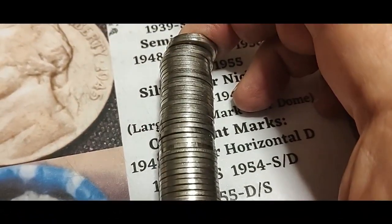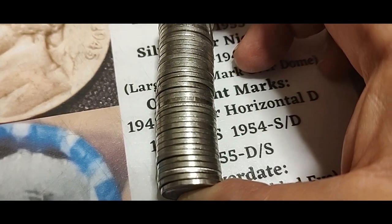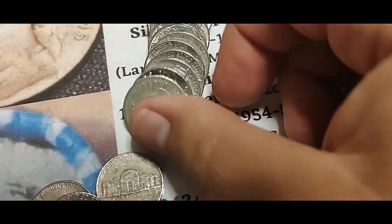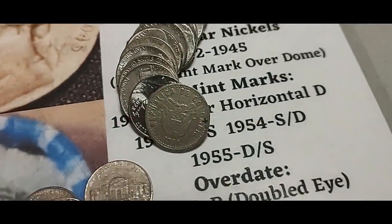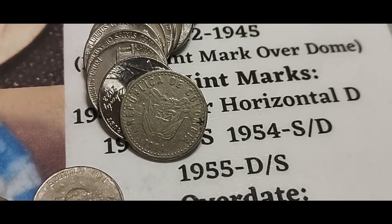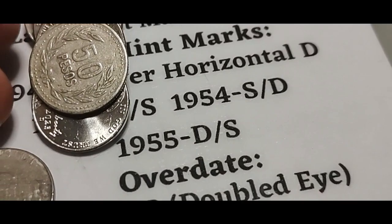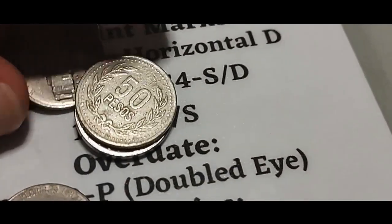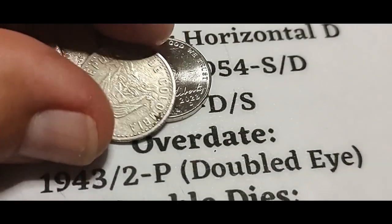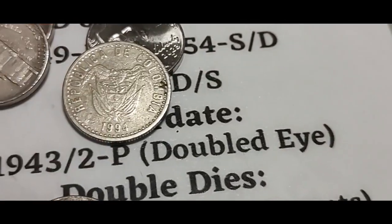I just popped open this roll, and if you can see there, kind of in the center right now, there's a coin with lines. Nickels don't have lines. What is that? Is it just a token? Colombia. Republic of Colombia. I don't know if I've ever gotten one of those before. 50 pesos. How cool. Well, I'll have to look that up and see if it's worth anything. 1994. Well, that's cool. I haven't seen one of those.